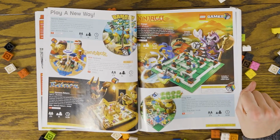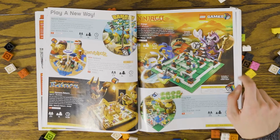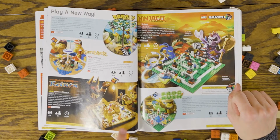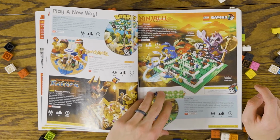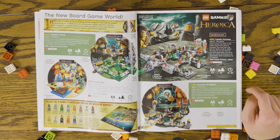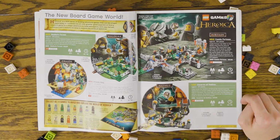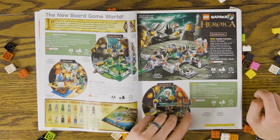Lego Games, I remember these. They went big on Lego Games for a while, and they had quite a few that they were putting out. I had one or two. Never played them much, never did much with them, but they gave us microfigures. They were pretty cool. Heroica, I remember that being a big one. I never played it, but I was always intrigued by these Lego games. I liked the Lego die that came with it, that had the different sides.